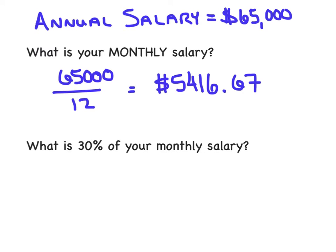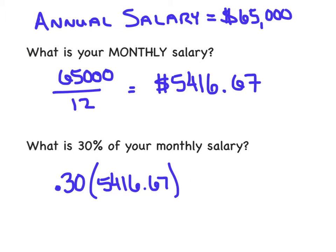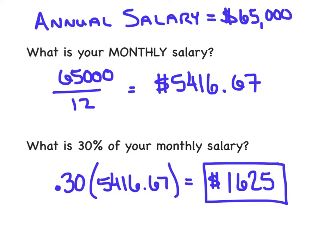And then, what's 30% of your monthly salary? Well, we're going to multiply 0.30 by the $5,416.67. And that turned out to be $1,625. This is the number that the bank's going to look at here in just a moment.